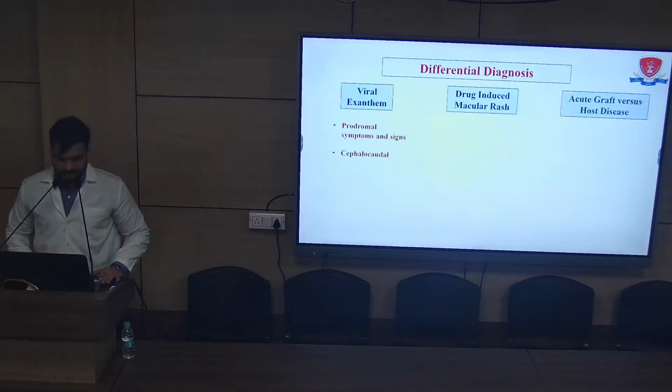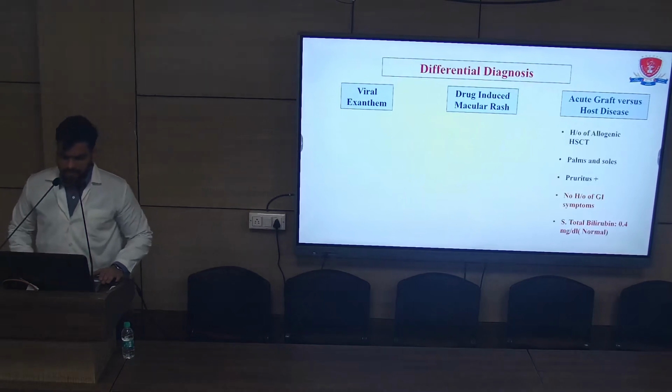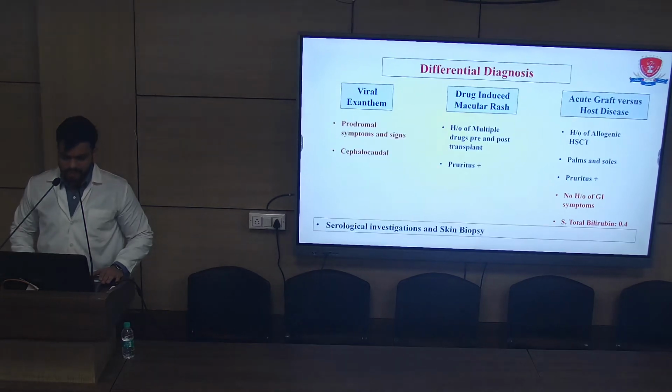The second was the viral exanthem. Usually the viral exanthem presents with prodromal symptoms and signs, and the distribution of the rash is in a cephalocaudal pattern. The third was the drug-induced macular rash, as there was a history of multiple drugs pre and post-transplant, and the rash was associated with pruritus. And the fourth differential was acute graft versus host disease, as there was a history of allogeneic hematopoietic stem cell transplant. The rash usually started over palms and soles, associated with pruritus, but there was no history of GI symptoms, and the serum total bilirubin level was 0.4 mg per deciliter, which was normal. So to confirm our diagnosis, further serological investigations and skin biopsy were advised.